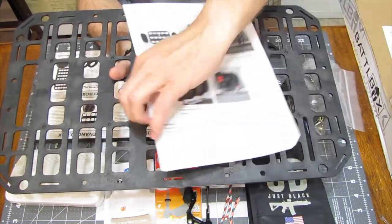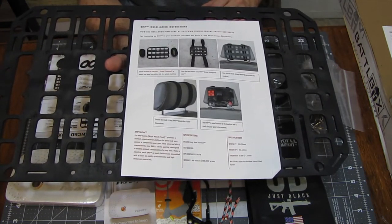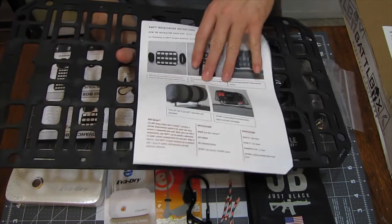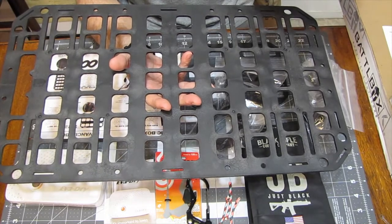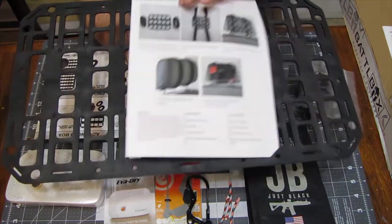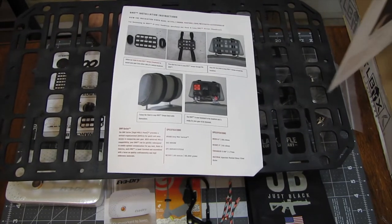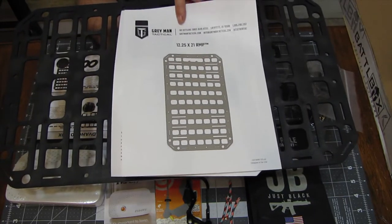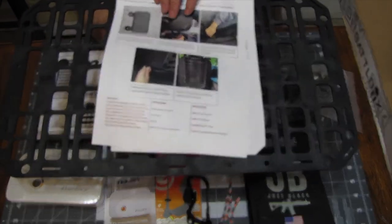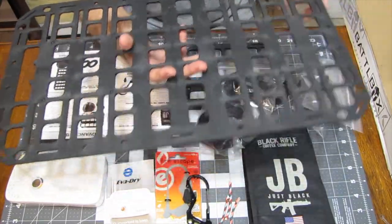There is an instruction sheet on how to mount these. And I don't care for the way that goes around my headrest, because now when I put my head on it, I'm going to have Velcro stuck to my head. Yeah, not a fan of that. So there's that one for the headrest, and an instruction sheet, Gray Man Tactical, and their information for the seat back one. Now, again, you don't have to put them in your car. You can put those anywhere you want.